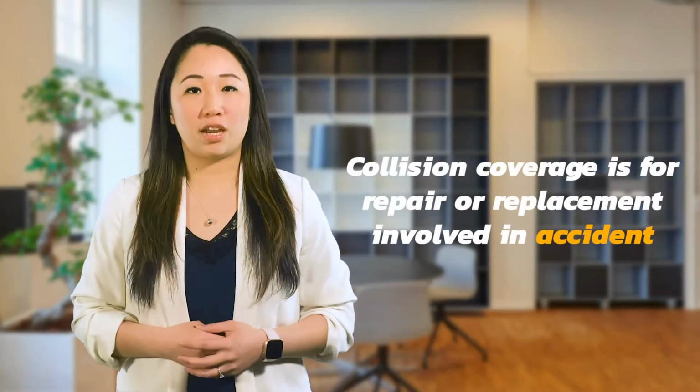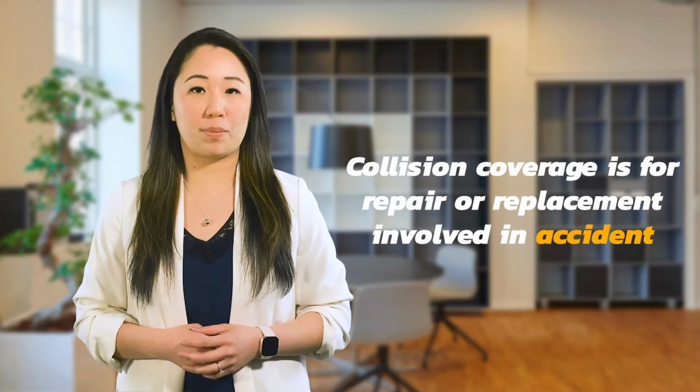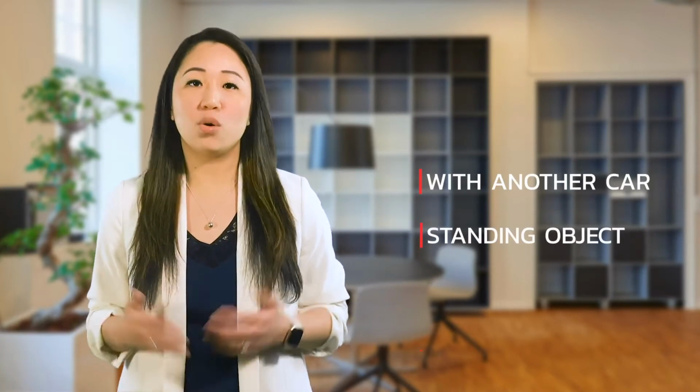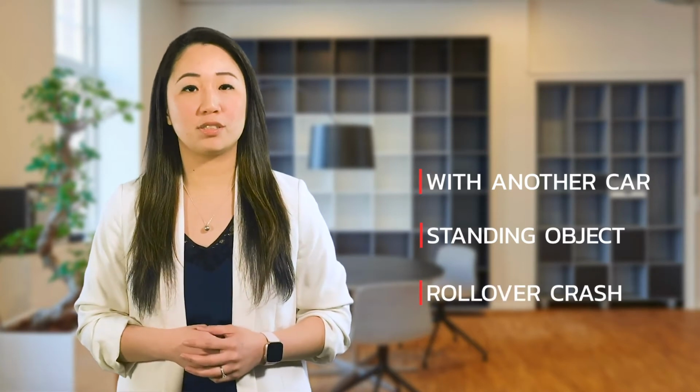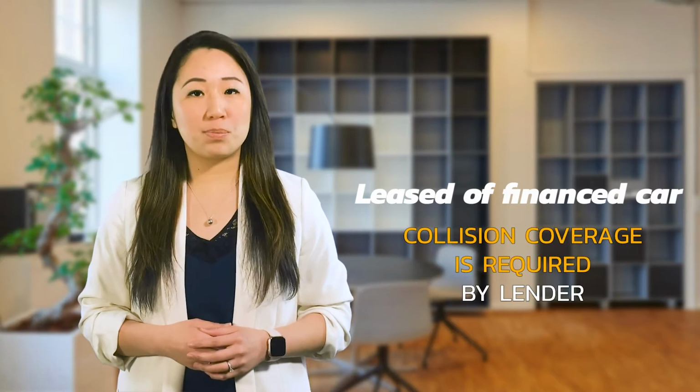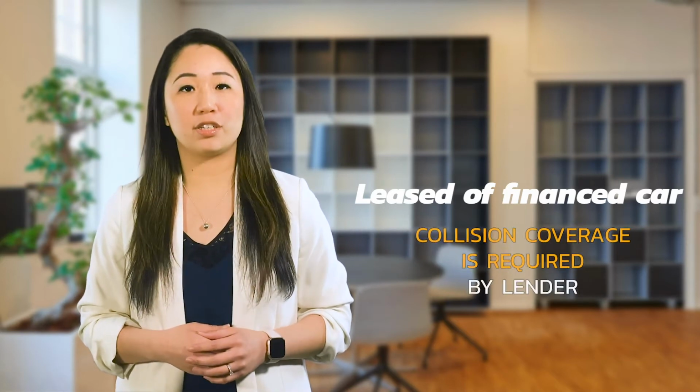Collision coverage is the coverage you will use to repair or replace your car if it's damaged in an accident, either with another car or a standing object or in a rollover crash. If you leased or financed your car, collision coverage is typically required by your lender.